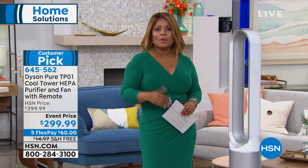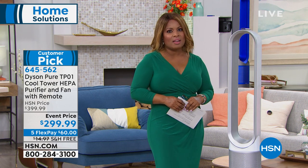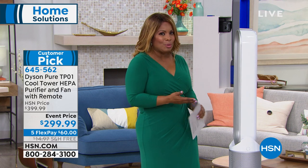And I think it's also comforting to know that it's Dyson. Dyson, they build products with such ingenuity and tons of science and lots of research that it's high performance and it's gonna be long lasting. And this one is double duty because it's also one of the best air purifiers on the market.